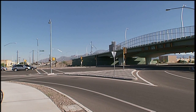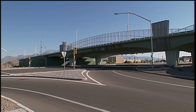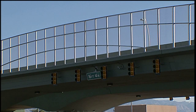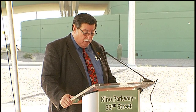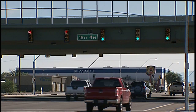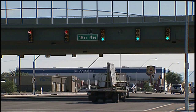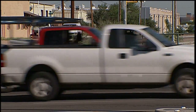Construction began in 2012 to build the Kino Parkway 22nd Street Intersection Improvement Project. At nearly $21 million, it was funded by the RTA, the Regional Transportation Authority, and approved as part of a 1997 Pima County bond program. The elevated parkway includes bike lanes, 6-foot sidewalks, and a landscape median separating 2 traffic lanes in each direction. Underneath the bridge, 22nd Street was widened to 3 lanes in each direction. The project has reconstructed one of the most congested intersections in southern Arizona.